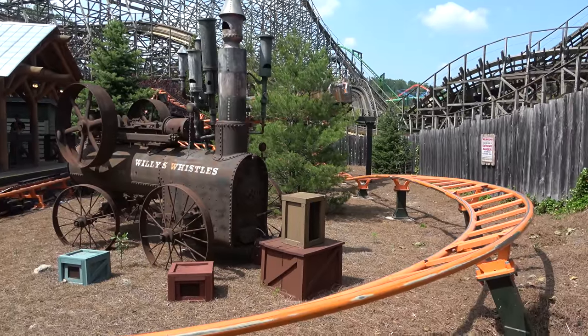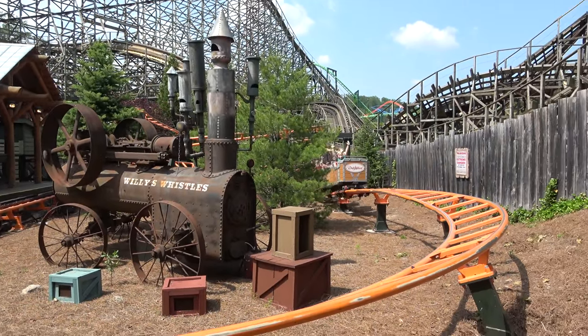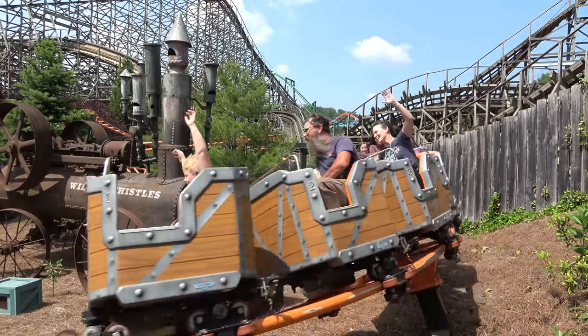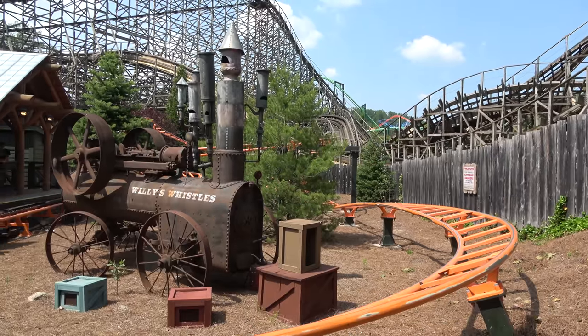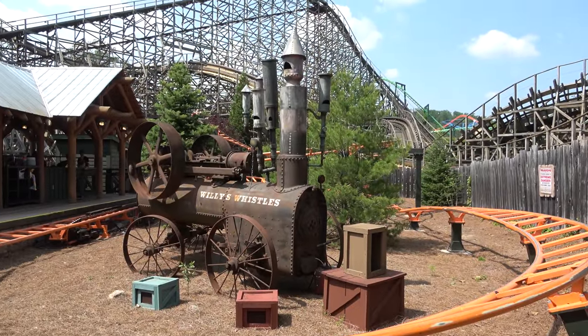The small orange roller coaster here is Whistle Punk Chaser, which is the park's kids coaster. I like the whistles. Yeah, the whistles are nice too.